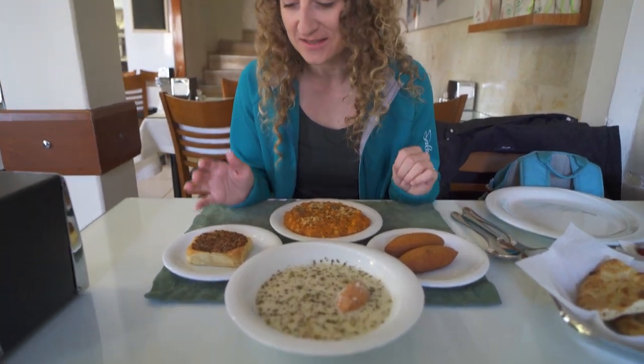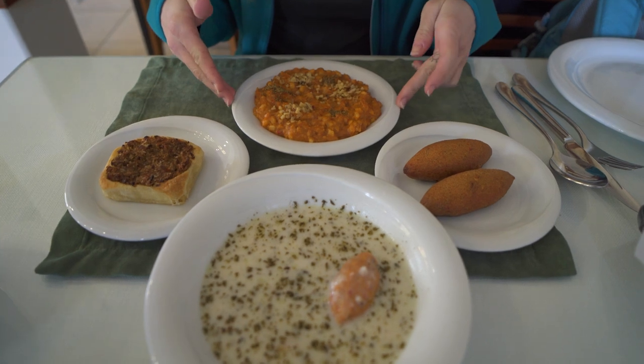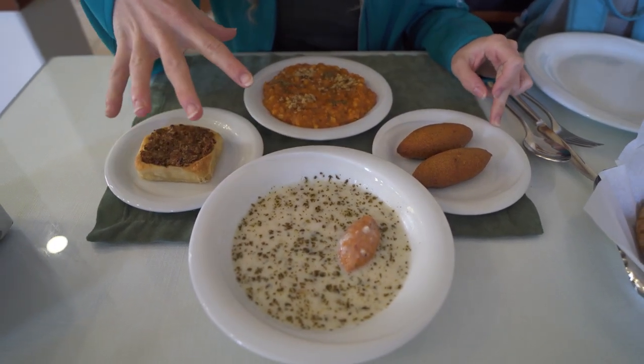We're here at Hatay Sultan Sofrasi for our first stop of the day, and this restaurant does a lot of very traditional Antakya food. So we have four different things to try: kaitaz boregi, ashur, oruk, and oruk chorba, so an oruk soup. It's like a yogurt type of soup.